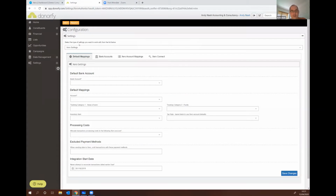So once you've linked, you're going to get a whole load of other options. And I am just going to suggest that you need to spend a bit of time with this. I am going to do the bare minimum today because generally this takes an hour or two, to be honest, to get everything fully set up on a live charity, just because of all the different options that we need to do. I'm just going to do the bare minimum to get us set up so you can then see how it works. So the first thing it's going to ask you to do is your default mappings.